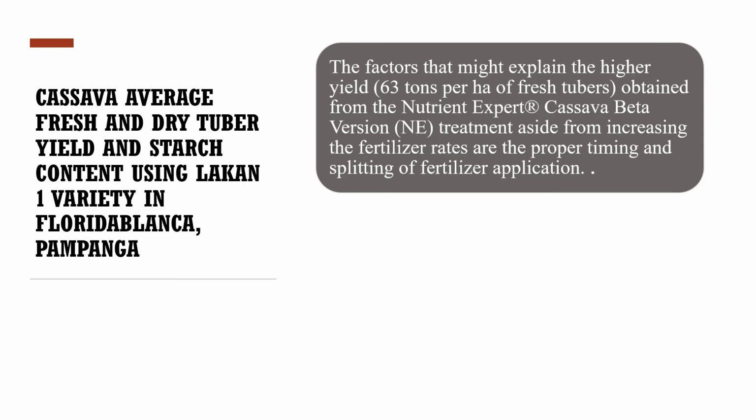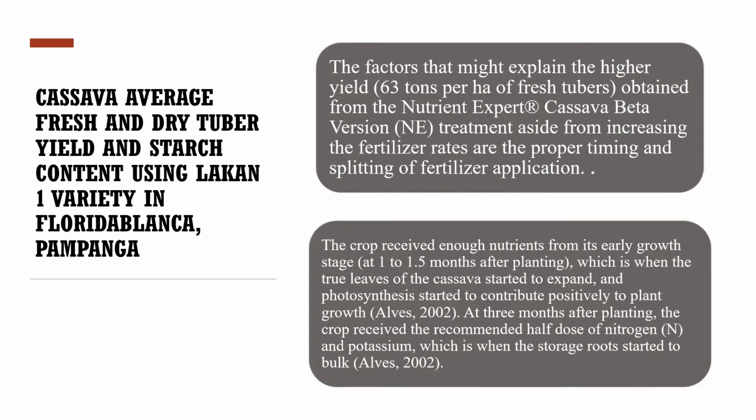The factors that might explain the higher yield, which is 63 tons per hectare of fresh tubers obtained in the NE treatment, aside from increasing the fertilizer rates, are the proper timing and splitting of fertilizer application. The crop received enough nutrients from its early growth stage, that is at 1 to 1.5 months after planting, which is when the true leaves of the cassava started to expand. The photosynthesis started to contribute positively to plant growth.